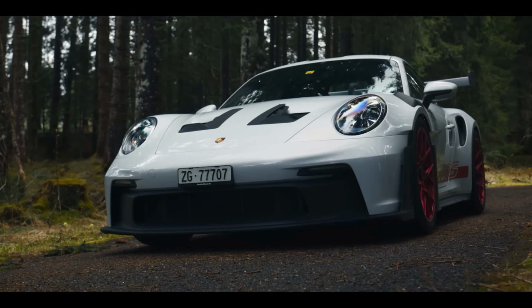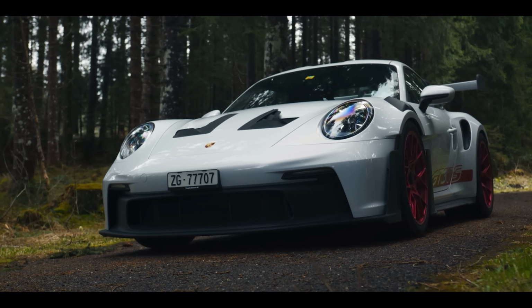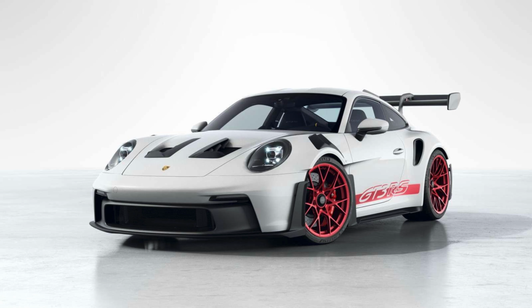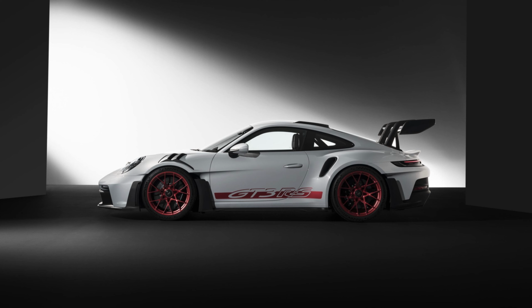I mean, look at the front end of this thing. Completely different from the GT3, and I think it is super duper good looking. I love the hood and the way that it looks and the way that it's functional, and I also love the fender vents, just extremely good looking and cool. That is for the front. Now moving on to the side profile real quick. Like, there's not much that I need to say, but it's an extremely aerodynamic and good looking car.